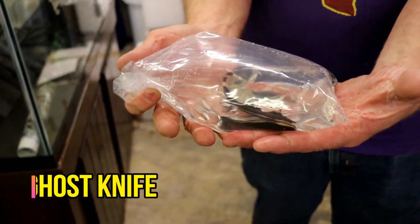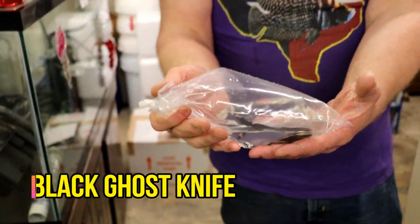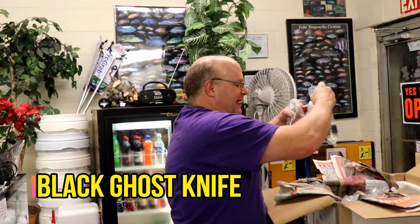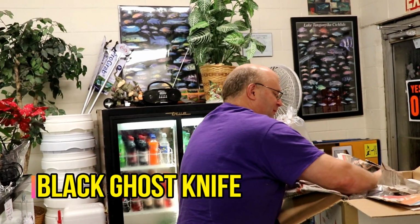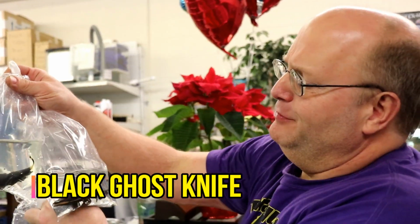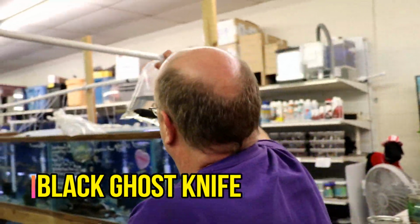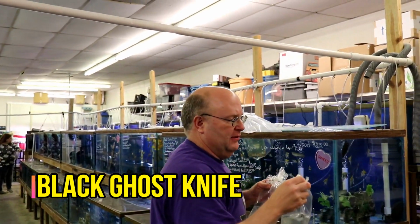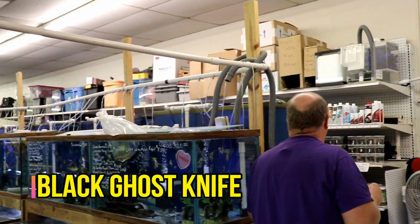Got black ghost knife fish. Got a bunch of these individually bagged. These are really cool fish to watch. They're really smart, really easy to take care of. This is one of those really cool fish that you can get in. They don't like each other, so you got to put them all separately. Or at least I do. Oh, it's the fighting. Yeah, that's why they're bagged separately. Sometimes they beat each other up in the bag.